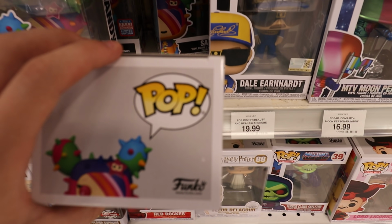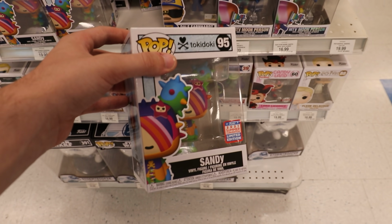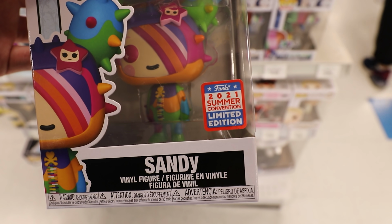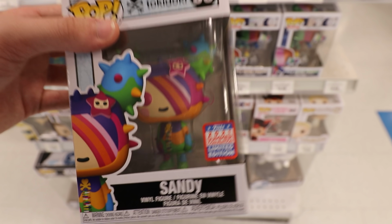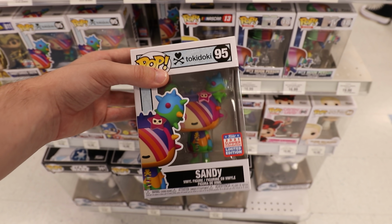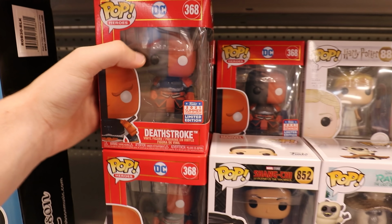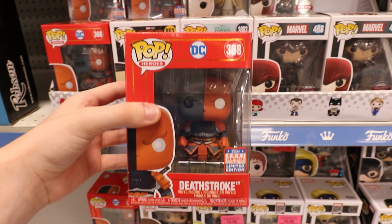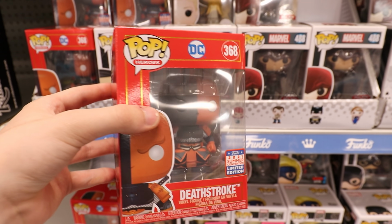And you guys were saying that I probably should have got it when I saw it at my other Toys R Us, because that one did have the con sticker, and this one doesn't. Kind of sucks. But anyways, I wasn't really looking to get this character, so I guess it's fine. They also had this one last time we were here, but I thought we might as well show it off again, because this is a neat one. Another one of the Funcon exclusives, and this here is the Imperial Palace Deathstroke, and that is definitely a nice figure.